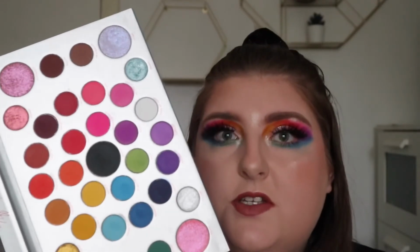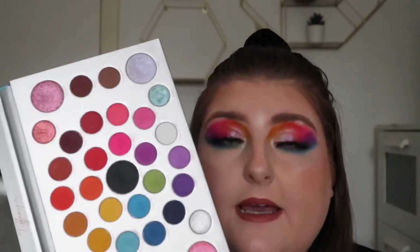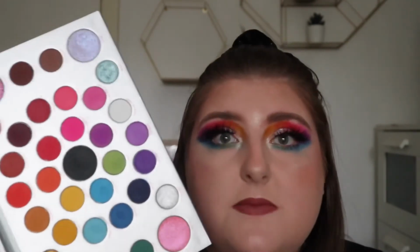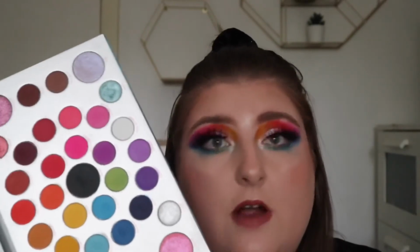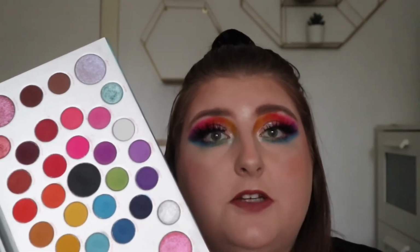A few things to note. There was a lot of kick up from the mattes in this palette. That is always something I say never bothers me, and it really doesn't, but if it's going to bother you, there is a lot of kick up. However, the payoff of these shades is incredible. They are so pigmented. I found that all the colours blended really well.